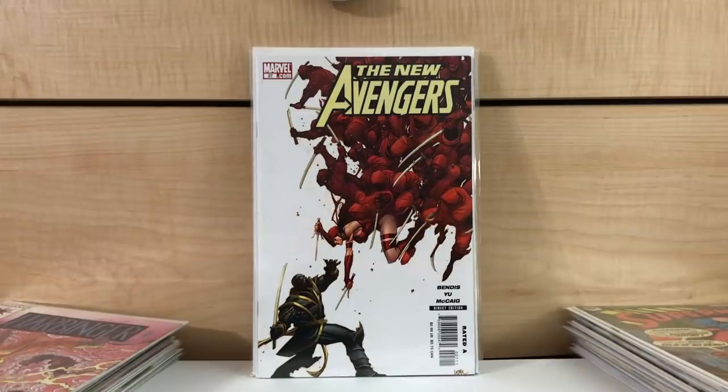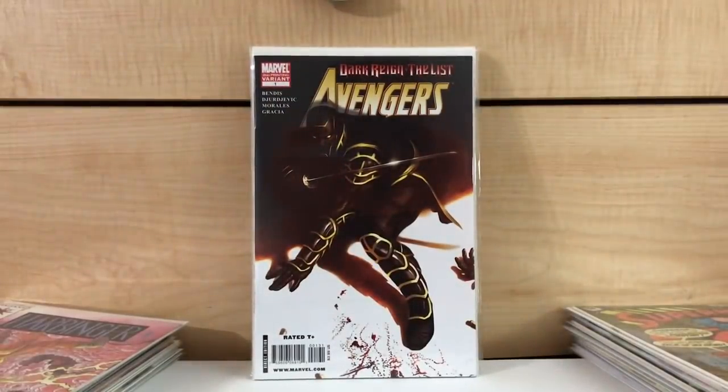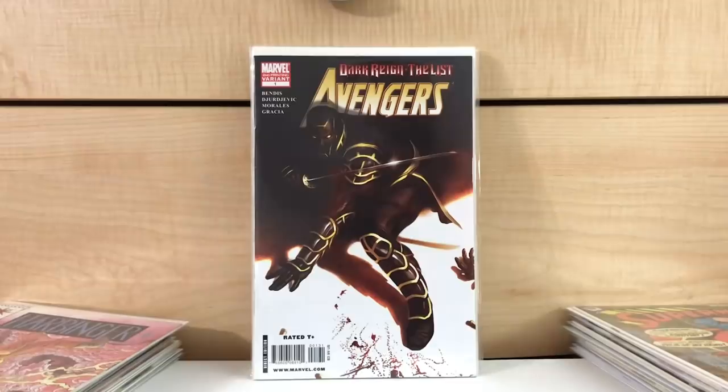But anyway, found that, and on my way back home, actually no, I'm back home already, and I go back out the next day, and I come across a copy of Dark Reign, Avengers, The List. This is the second print variant. Now, I actually saw this book at this particular store about a month ago. I saw the cover, and I'm like, wow, that is an awesome cover. I love this cover. But it doesn't go for anything, so I will not buy it. That's my thing. I'm not preemptive at all. I like to wait for a book to get hot, and then I go after it.